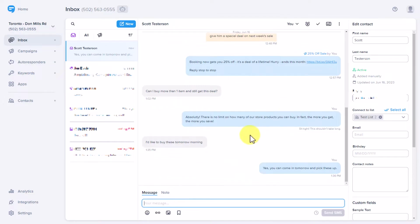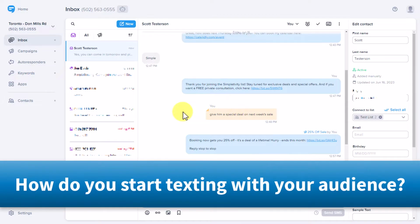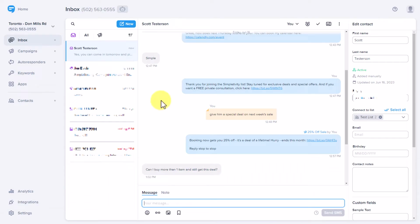But before we go any further with these specific features, the very first question we need to answer is how do we start communicating with our contacts? And this is very, very important when it comes to text messaging. You must receive consent, or in other words, you must ensure that the people that you're communicating with have opted to communicate with you via text messaging.